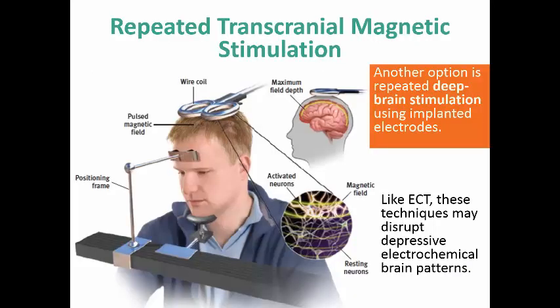One of the things they've been investigating now is repeated transcranial magnetic stimulation. So people can either have the magnets on top of their head, as you see here on the left, or these can be actually implanted in the brain, and they can disrupt the electrochemical brain patterns. Again, we don't know exactly how they work. We do know that it does work, but these are only used in cases for people who have really, really severe depression that does not abate, and this is kind of the last chance.